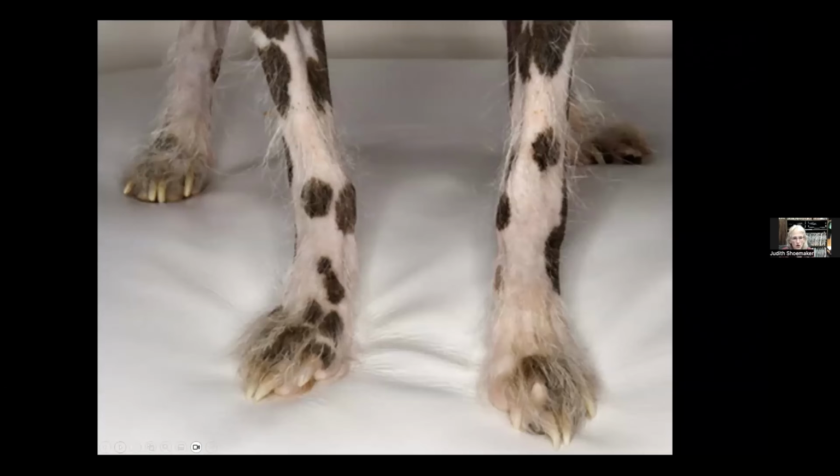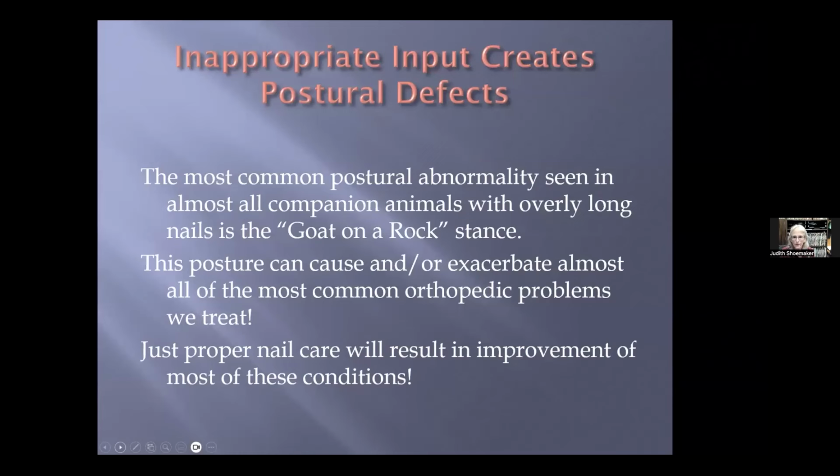We call that goat on a rock, or a goat standing on a little tiny rock at the top of a mountain like this. And goat on a rock posture creates so many lamenesses. So it is almost all of the common lamenesses that we see. And just cutting a dog's nails, and we prove this every day in our office. Many times we'll cut the nails first and see what's left of the lameness. And it's remarkable how many lamenesses improve, or ways of going improve after this.